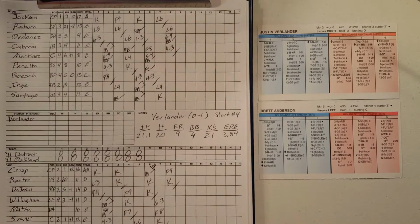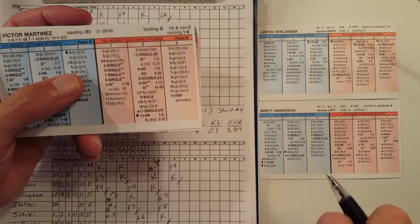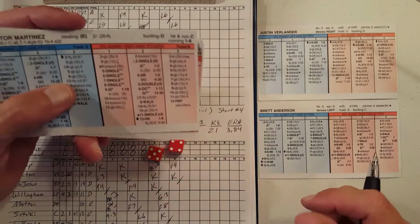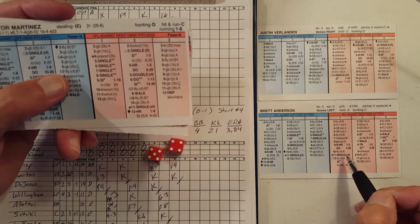He's probably at 120 pitches anyway. But Brett Anderson's probably right there too. He is pitching a heck of a game. 4-9 for Victor versus a right-hander.